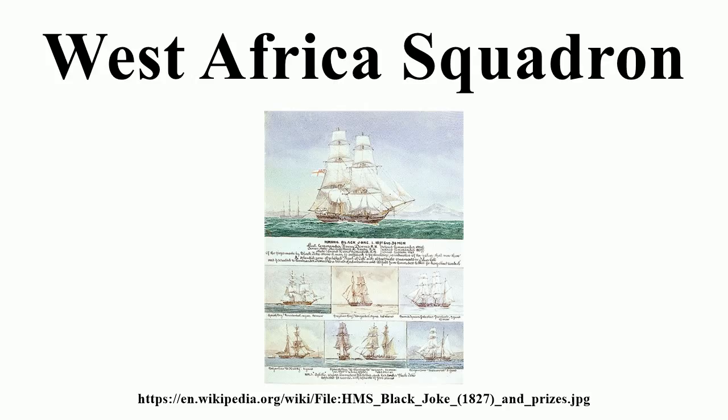The Royal Navy considered the West Africa Station one of the worst postings due to the high levels of tropical disease. This did, however, provide Royal Navy surgeons with the experience they would use to effectively fight such diseases, but at a huge cost in lives. Britain pressed other nations into treaties to give the Royal Navy the right to search their ships for slaves.